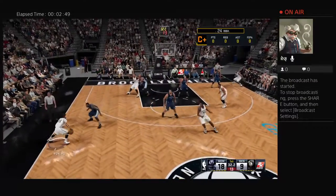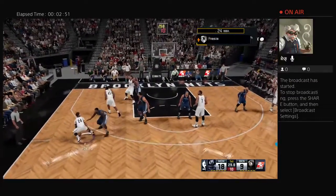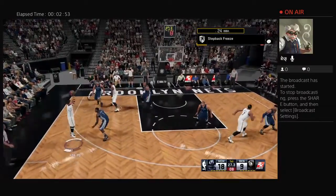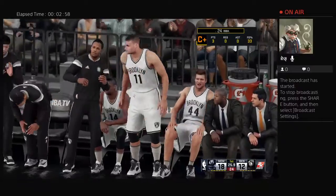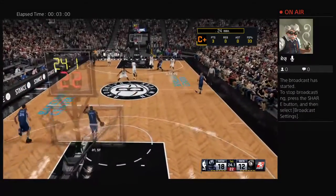34 seconds left to play here in the first. Move the ball. Don't stick to it too much. From beyond the arc, the shot's good from Clutch. Clutch has got himself going with the triple, his first basket of the game.